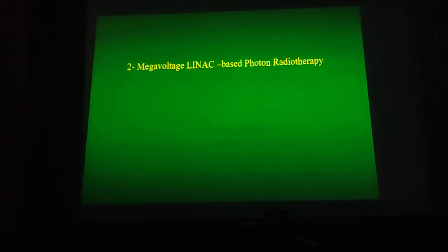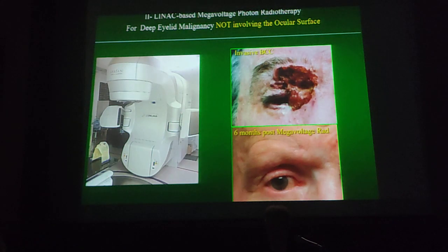Now, the second form of radiation is the same one that we spoke about in melanoma, the megavoltage photon radiotherapy. So that you can shoot at periocular tumors, not directly on the eye surface, like if you have something in the corner eyelid and anterior orbit, you can use it. For tumors more than 1 centimeter that you cannot treat with orthovoltage, you can use it as a primary treatment.